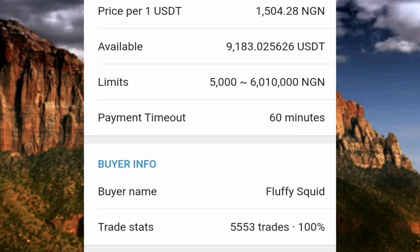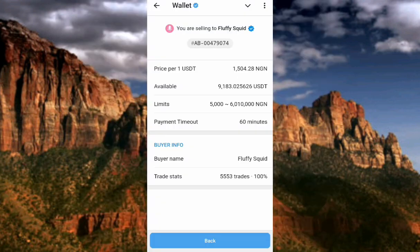You can see that the buyer has done over 5,000 trades. The buyer has actually completed over 5,553 trades. I can see 100%. That means people are actually saying good things about this buyer. So guys, let me go back now right away.